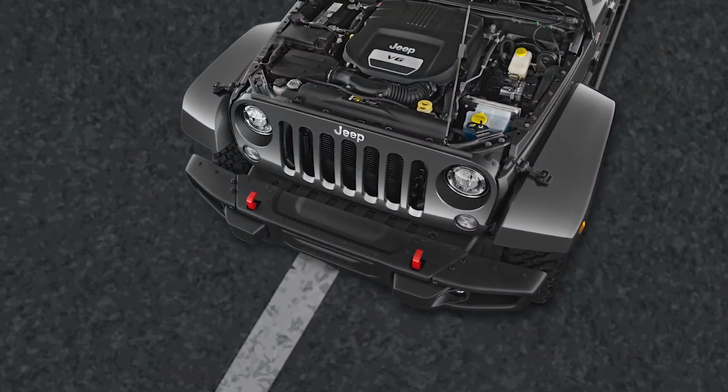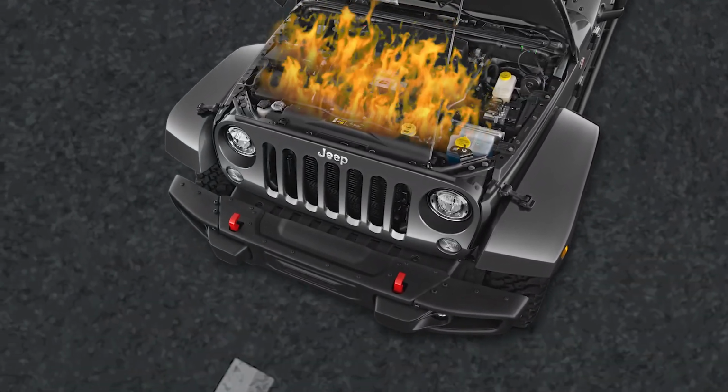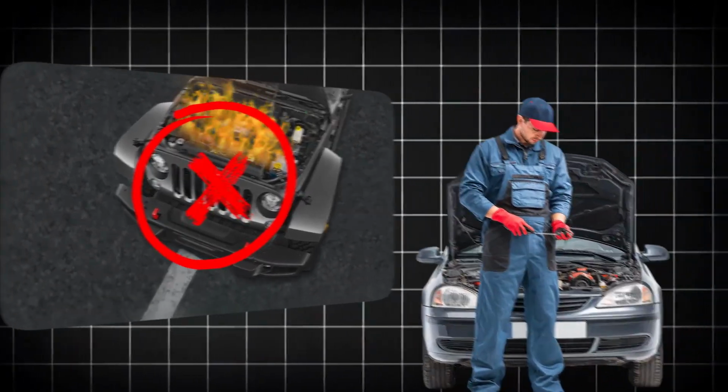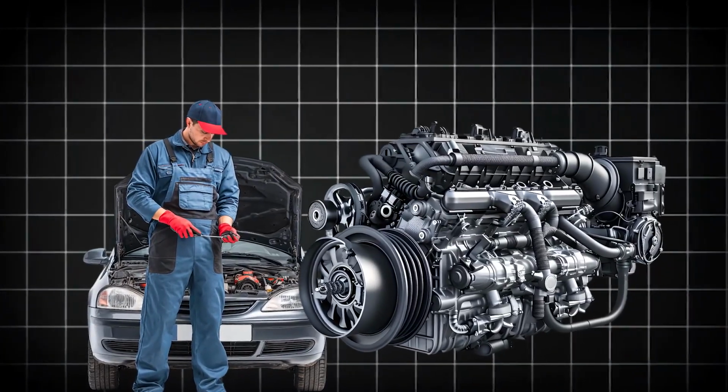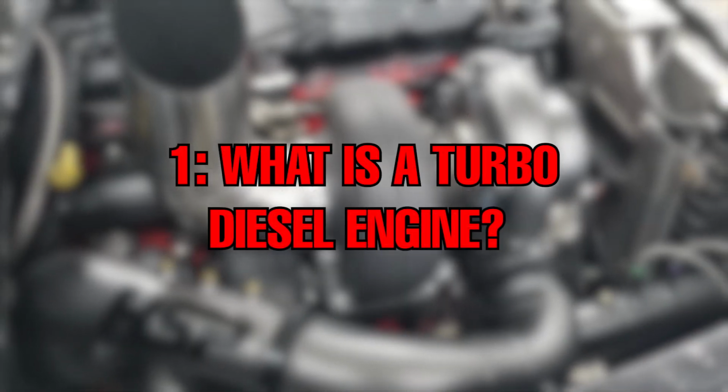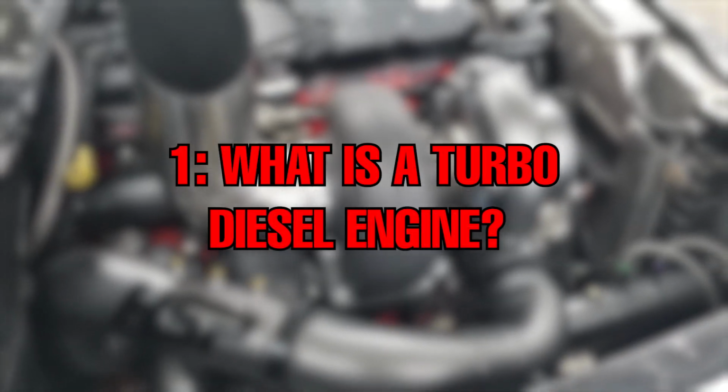Turbo diesel drivers, you might be killing your engine without even knowing it. There's one thing you should never do after driving, and most people do it daily. Want your engine to live longer and perform better? Let's talk. Chapter 1. What is a turbo diesel engine?